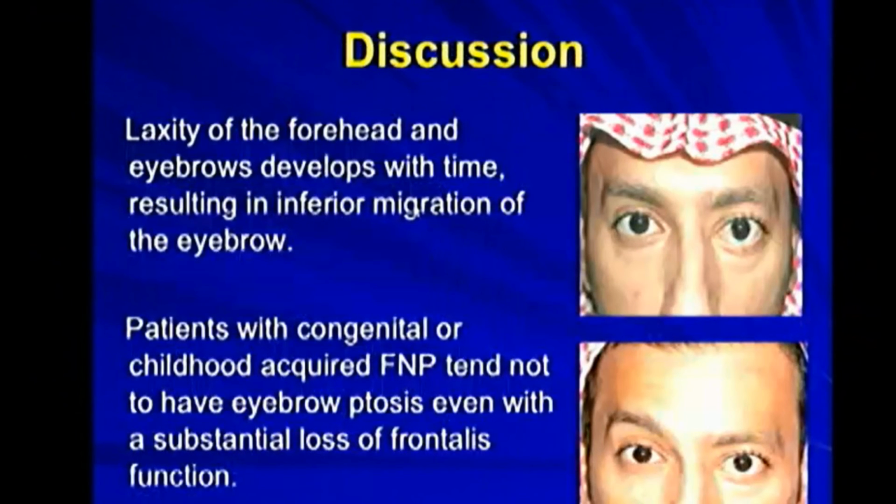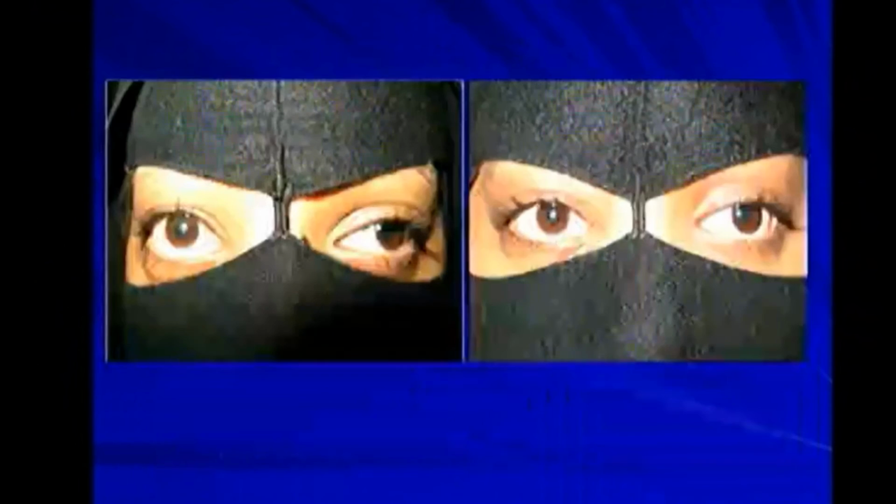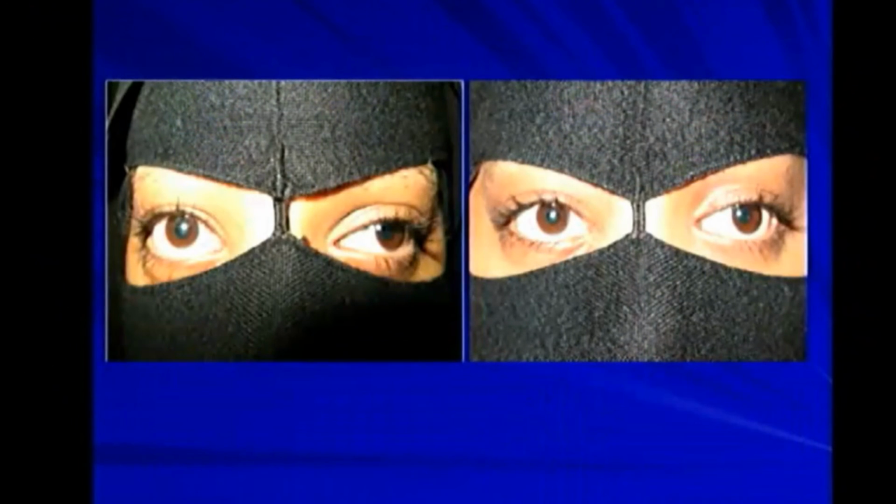Why is this? As we just mentioned, the laxity in the tendon and also the connective tissue in children is stronger than in adults. And this is another patient. She had facial palsy on the right side, and you can see the lid retraction, and this is after surgery.